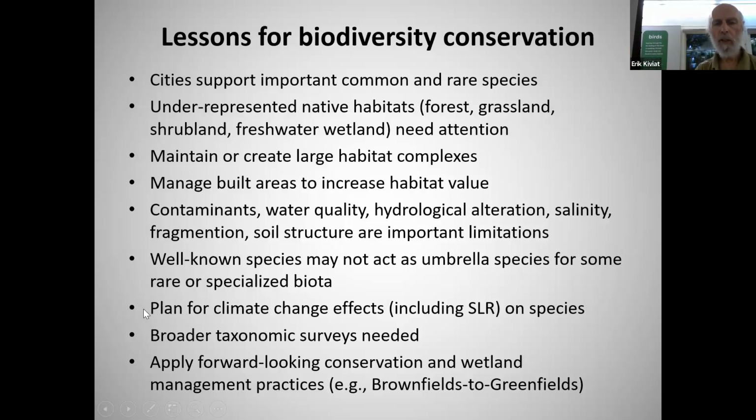We have to look at climate change effects, including sea level rise. We all know that from how flooding in the Meadowlands during Hurricane Sandy and at other times has affected human endeavors, but it also has huge effects on wild organisms. We also need to have broader taxonomic surveys in the Meadowlands and in other urban areas.